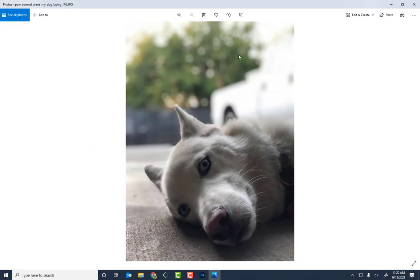This one is taken by Alexis Cornell. Very cool. He said in his write-up, by the way, you got to do the write-up correctly, his dog was laying outside in either the driveway or whatever it was, and he's looking at him. He got his phone, got a lower perspective there to look cooler. And to his surprise, the dog was laying there looking at him.